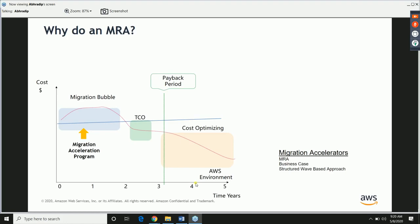Now, if that becomes a concern with the customer, then what we have to showcase is the fact that the overall TCO of the customer, although right now it might spike for a year or so, till the migration gets complete and till we get into the optimization phase, will be in a much better shape once the optimization actually happens.